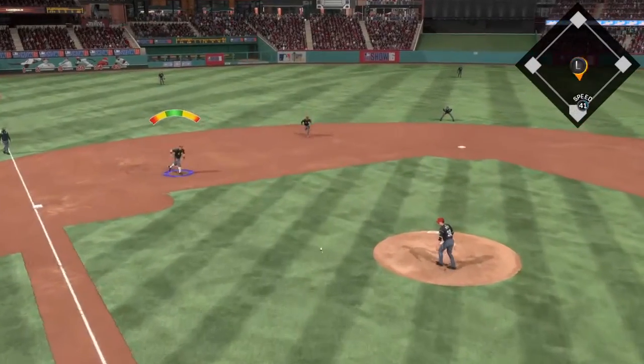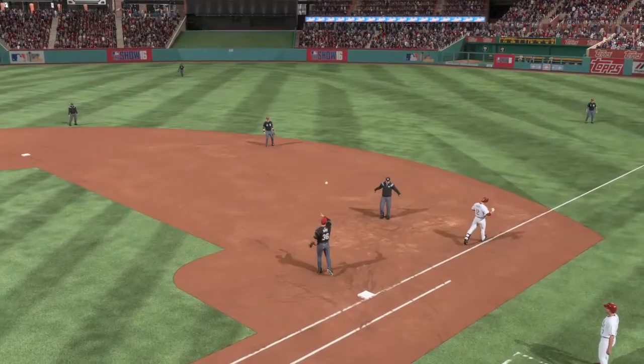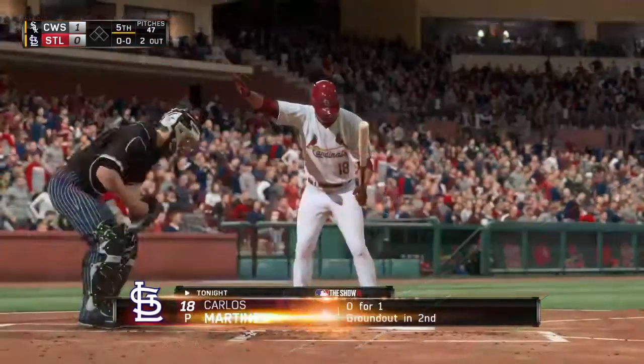Oh, tried to check his swing there as this is hit to the left side. Castellanos with a bare hand. He's out. No way. That was awesome.